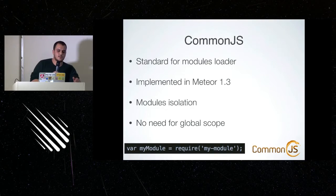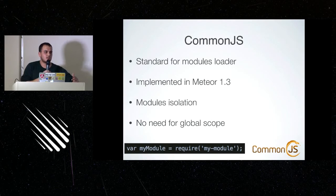With NPM comes another great feature. Meteor implemented the CommonJS specification, so you can just use require to load your modules. It has very great things that come with it, starting with module isolation. Each module can handle its own variables and configuration and everything else. There is no need to use the global scope anymore. You can just use the package scope, and each package can export some variables to other packages.